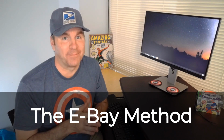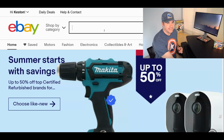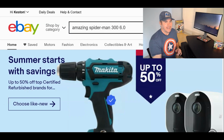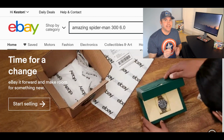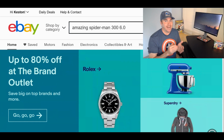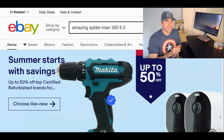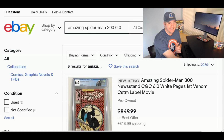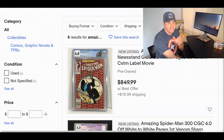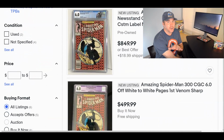It's the eBay method. Now we're on eBay. In the search box, I'm going to put in Amazing Spider-Man 300 6.0. If you recall, this book is the first appearance of Venom, and the copy that I showed you, I estimated the grade to be a 6.0, which translates into fine. Let's click the search button and see what shows up. So we see many books here. These are books that are currently on sale and the asking prices for these books. The asking price isn't necessarily what somebody's going to pay for the book, however.